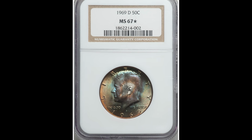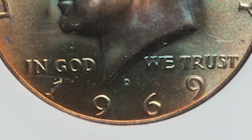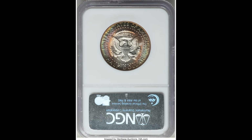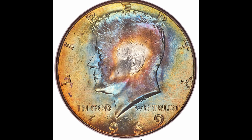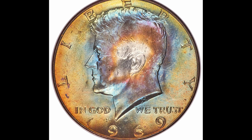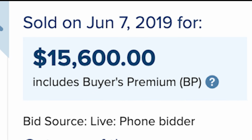But back to this coin, if you look at the bottom center of the coin, you're going to see what's called a mint mark. Now, the mint mark on this specific coin is a D, which stands for the Denver Mint. Depending on which mint your coin was minted at can have an influence on the value based upon how many coins were created. This coin from 1969 graded incredibly high by NGC, and that is why it sold for $15,600.